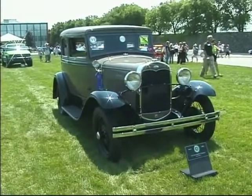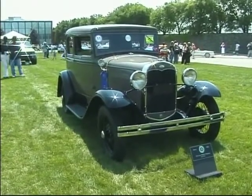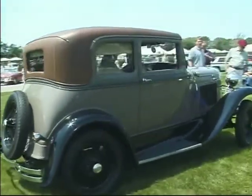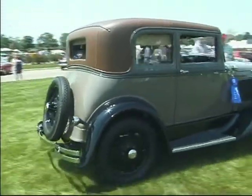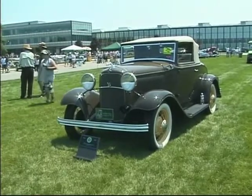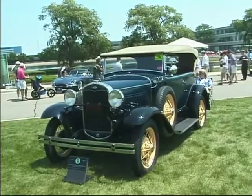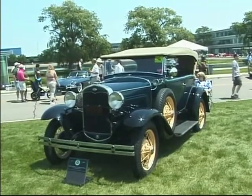1931 Ford Model A Victoria. He says he has a little problem with his starter, or an electrical problem, so he's just leaving it run. Beautiful car with a leather top, two-door. Ford Cabriolet V8. 1931 Ford Model A Deluxe Phaeton. That's a fancy name for a completely open car.